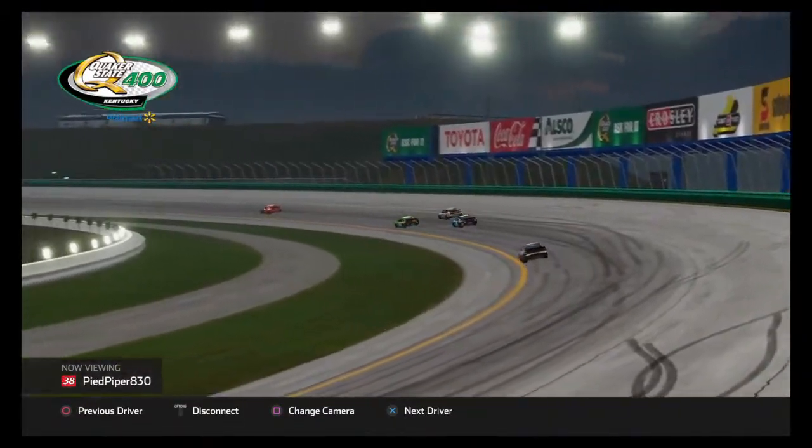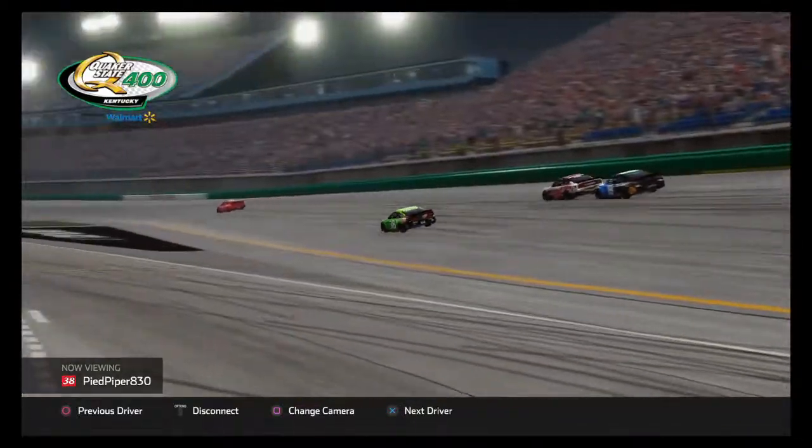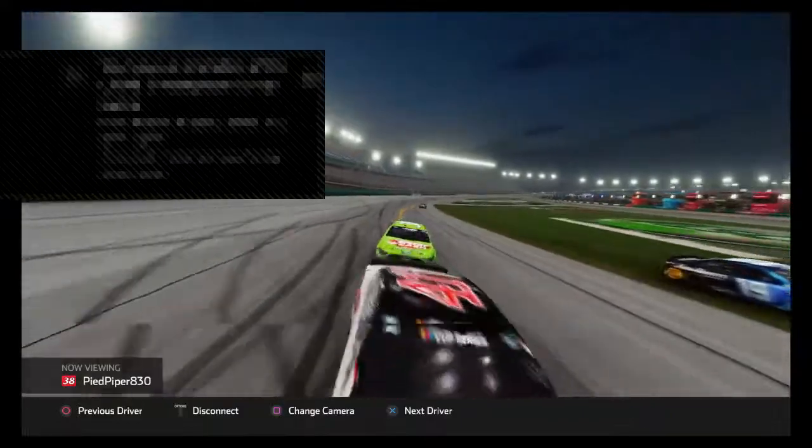Here's a 38 Pied Piper here with the 41 of Justin Shackett on the outside. Nathan, who is on older tires here. I see who he's going to go with, and oh no!